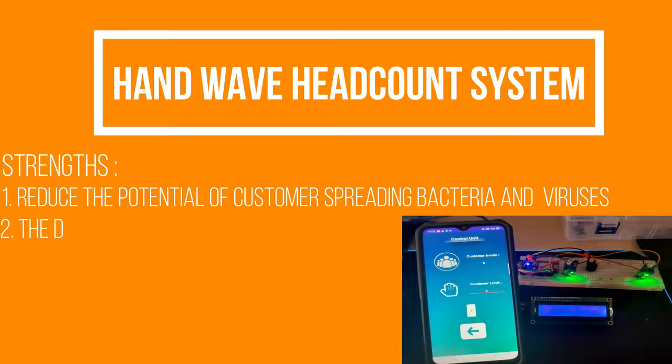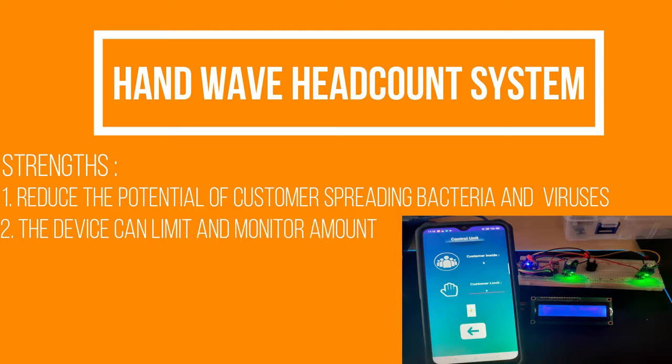The second strength is the device can limit and monitor the amount of customers inside the building. The staff working in the supermarket can use our application to monitor the amount of customers inside the building. They can also use it to limit the customers who can enter the building at one time.